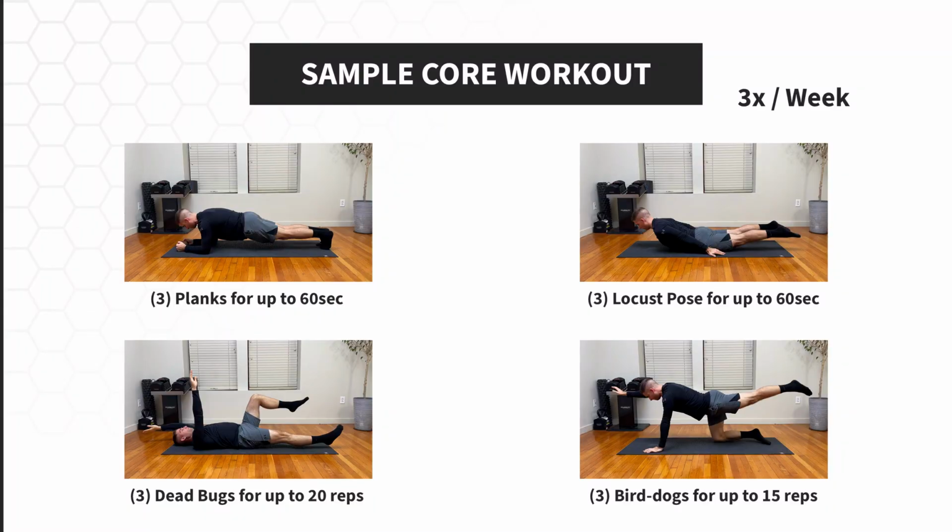Try performing 3 sets of each exercise 3 times a week and then slowly start to progress these movements over time. These exercises performed over weeks and months can help you create a healthier and happier core.